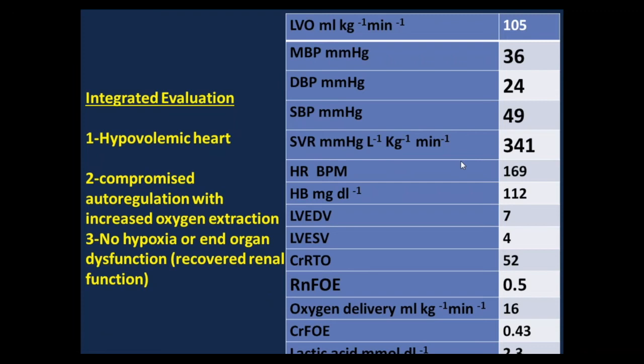We just have a question. The SVR you calculated, usually it's an invasive calculation. Is it a non-invasive methodology? Yes. So systemic vascular resistance is based on mean blood pressure divided by the cardiac output. The cardiac output you can get from the echocardiography. So it is a non-invasive way of measurement.